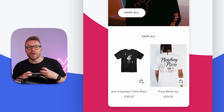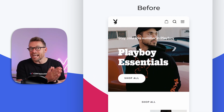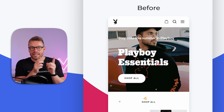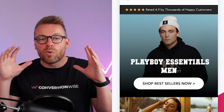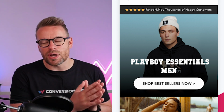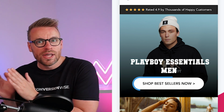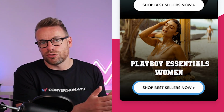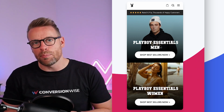Playboy actually sell a lot of men's clothing as well as women's clothing. However, when you land on their store, there's no easy segregation. If you want to get to men's, you have to click shop all and then filter via men's. If you want to get to women's, you have to click shop all and filter via women's. 2 steps. What I've done is I've separated those above the fold on their homepage so men can easily get to the products that they want to shop for and women can get to the products that they want to shop for. By just cancelling out that step, I guarantee these guys will make more money.